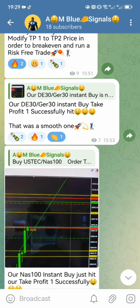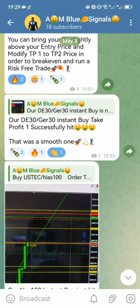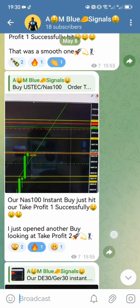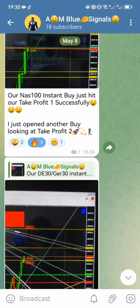DE30 instant buy immediately hit take profit one. Champagne bottles popping, fire emojis, lightning, clapping hands. You know what we're talking about. Nas100 followed suit, and its take profit got hit even before we could modify our take profit one to take profit two. So I had to open another buy over there, and after we opened those buys, we continued shooting up with this Nasdaq trade.